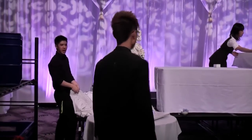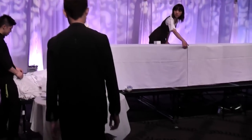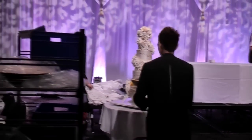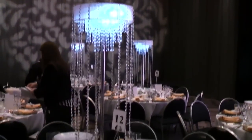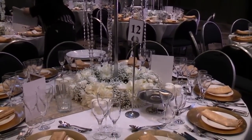So the cake is in place now. They're just putting the dance floor just around it. Hopefully nothing will happen. The room is magnificent. All the decorations are fantastic. Crystal chandeliers. Very large garland of flowers.